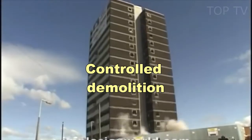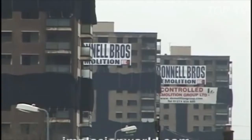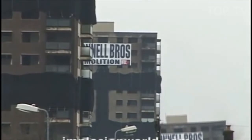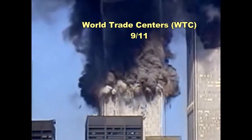This is a controlled demolition. We know this because of its features. It's rigged by experts, collapses at near freefall acceleration into its own footprint, and we've seen lots of them all over the country. And this is the World Trade Centers on 9/11.